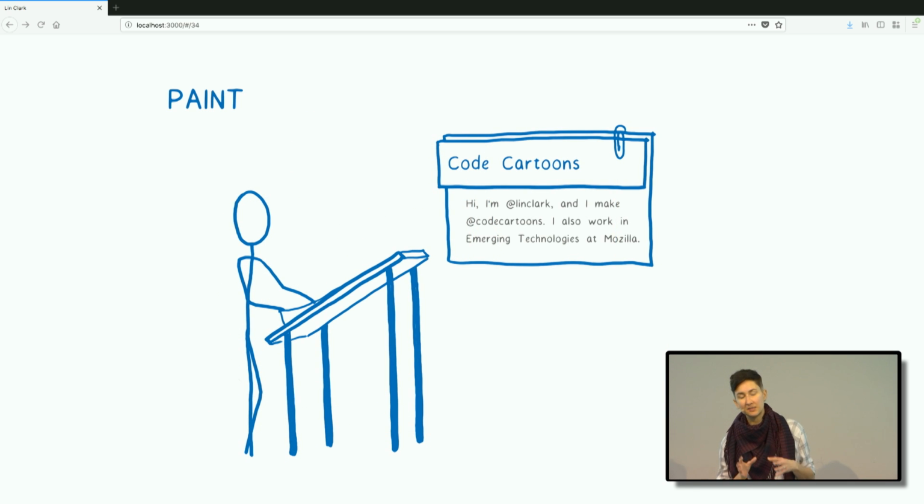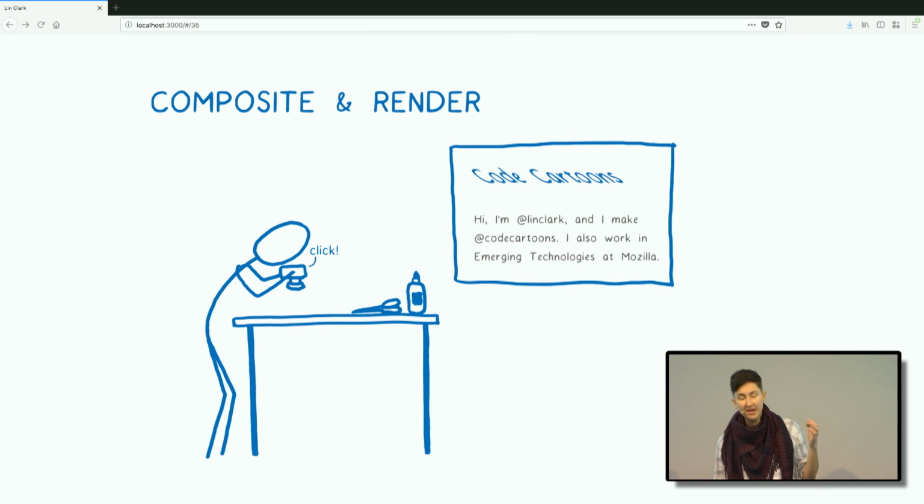So the first step in this process is called painting. That's where you create these layers. And the next step is called compositing. So that's where you take these layers and put them together, and then you basically take a picture of it and then send that to the screen. So that is how the page gets rendered.